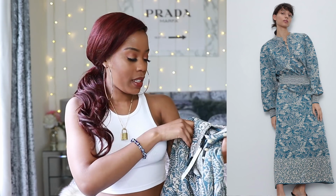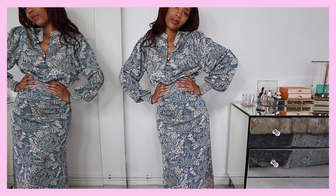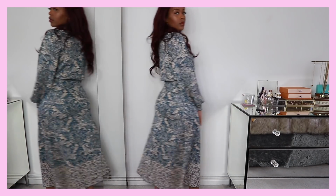Moving on. So this, unfortunately, is a no-no. Curiosity really just got the best of me when I saw this dress. It's a midi dress. At full price, it's £50, and I believe it went down to 20. Yeah, it went down to 20, and it's just one of those things that on the website, the material and the quality looked quite good. But I don't know, there's just something about it that is a miss for me.